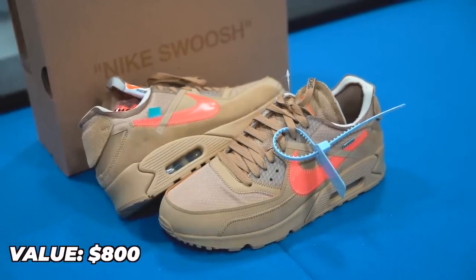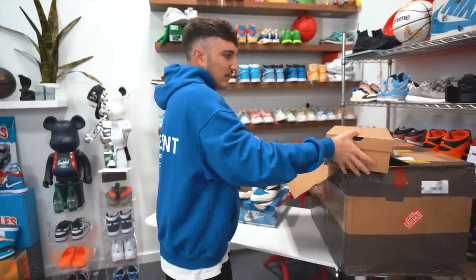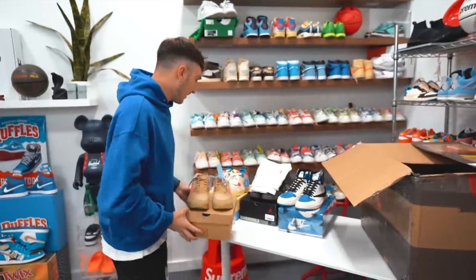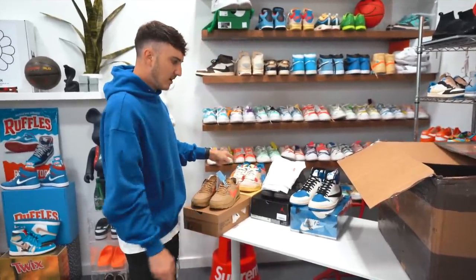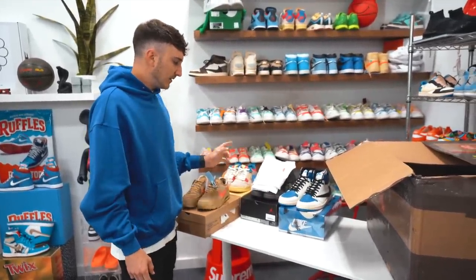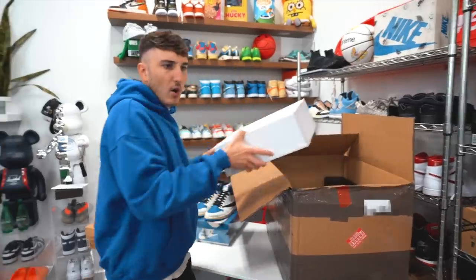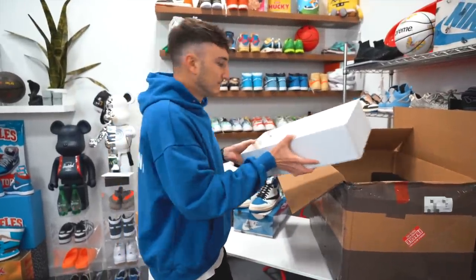Desert Ore colorway. These ones are going for what now? Like 700 bucks? 700, 800. Haven't seen these in a while. These are probably like 800 bucks or 1,000. Those are probably like 1,000 now. Let's keep going. Ooh, there's a gold SB box in there.